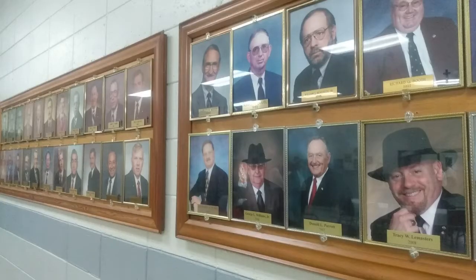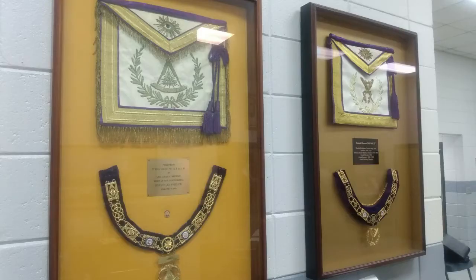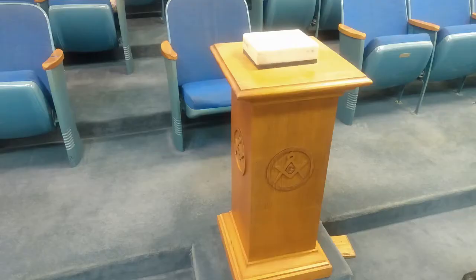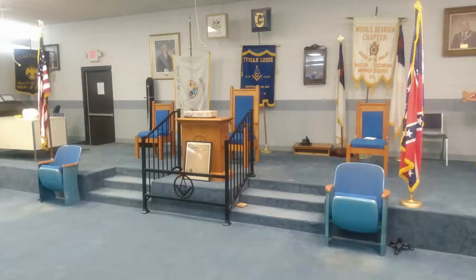You see some of the past masters they have here. They've also got some aprons and collars. I didn't get to look at them closely enough, but anytime you see something like this, normally a past grand master for the state of Georgia is from this lodge. There are other items like some commemorative items for veterans. As you walk into the lodge, you see where their wardens would sit, their podiums. Not all lodges have podiums, but this particular one does.